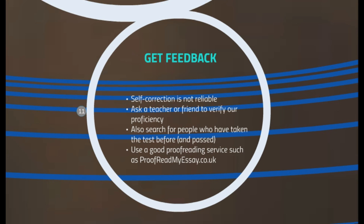Next one, get feedback for your essays. You do need to be correcting them yourself, but it's not very reliable because in reality you don't know the mistakes that you're making. If you knew them, you wouldn't make them. So it's like a catch-22. You can ask a teacher, ask a friend, and you can also find people who've done the exam before and just ask them to have a look at your essay. Just ask them what's wrong, what's right. Be careful not to get too confused about it though. Take every piece of advice with a grain of salt.